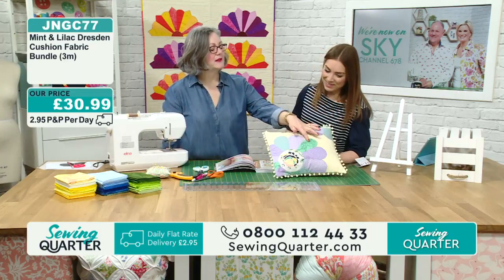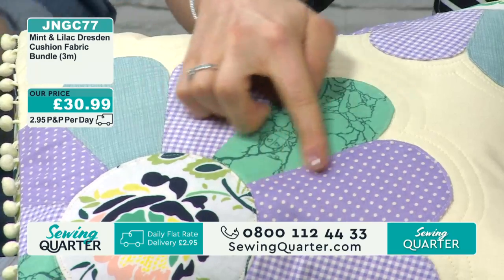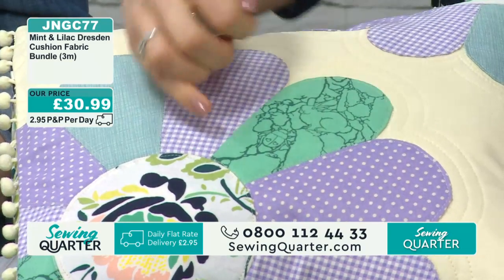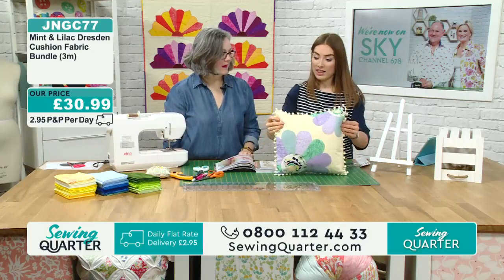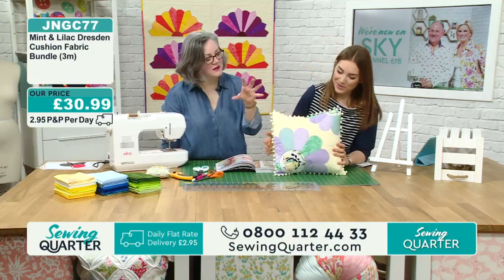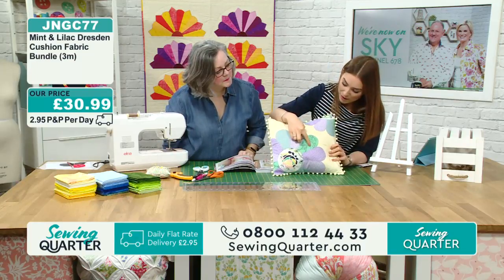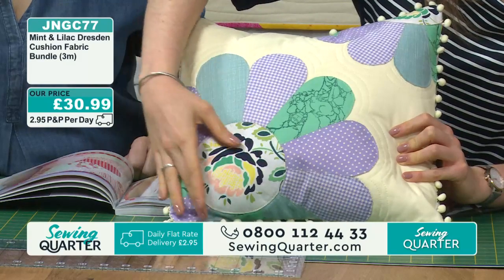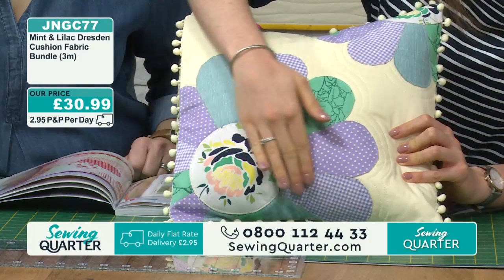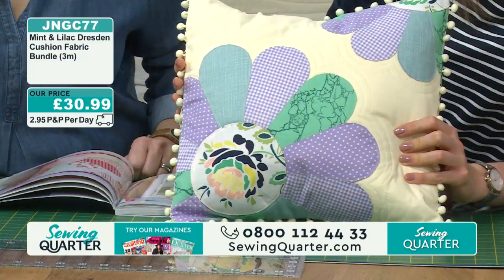Because you think something that's really quite subtle, then you just put that in, I think, oh, I love that, because it just goes, ooh, it's a bit of interest. And that's the joy of fussy cutting as well, isn't it? Because you can take that section, and when that sits up like that, you can see that print. Your eye just goes straight into it. It's really, really nice. But the mint and lilac bundle, so you've got that Tula fabric, but you also get a Tilda fabric in this one that's in the main, the circle section. Then you've got your ginghams and spots and linear look fabrics as well. So those are all Makower.